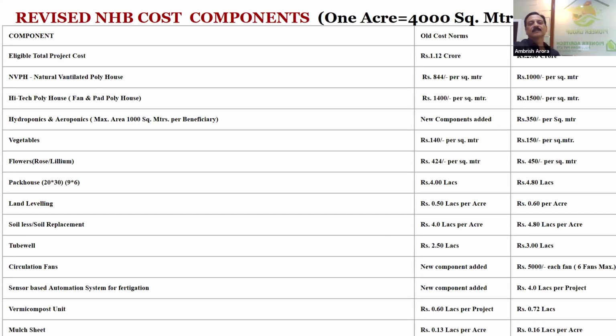Now the best part is that the NHB has revised its terms and conditions and cost components after 2014, which is quite a good thing to see. Both the AIF and these changes have made protected cultivation a very profitable proposition.